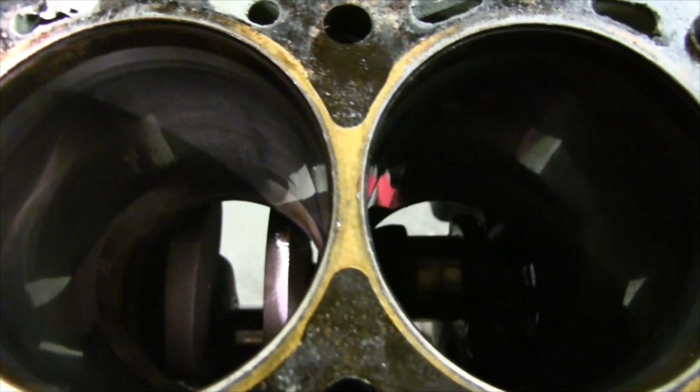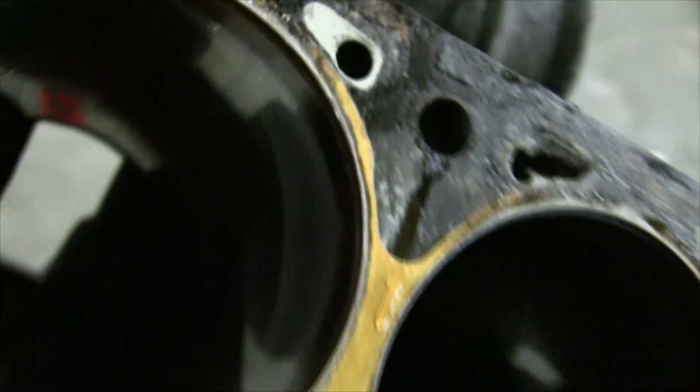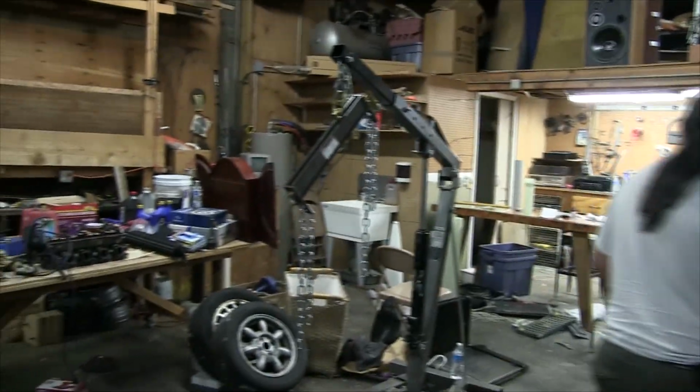Let's see if I can kind of get some light in here, but all the cylinder walls look excellent. You can still see the factory crosshatching. Let me see if I can kind of convey that. Not really. There you go. Kind of. This is a fairly low mileage engine for Volvo anyway, so it looks good. Pistons look good. No scratches on the cylinder walls like my V-dub.